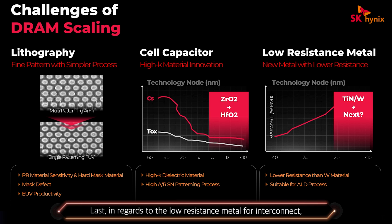Last, in regards to the low resistance metal for interconnect, we continue to overcome the challenge by introducing next generation electrode and insulating materials and new processes.